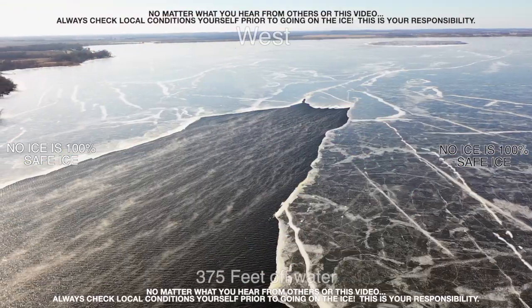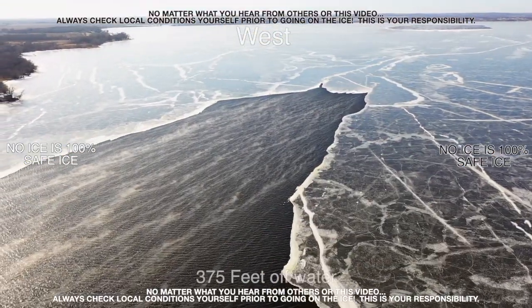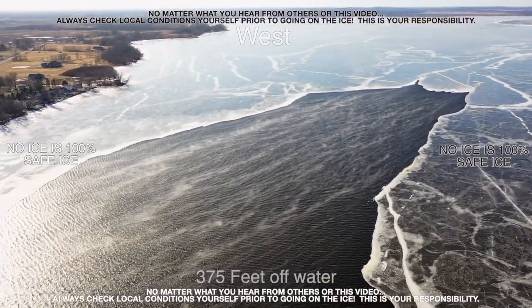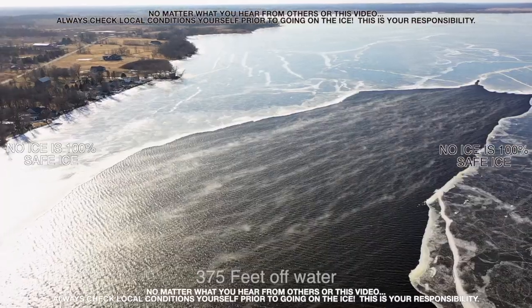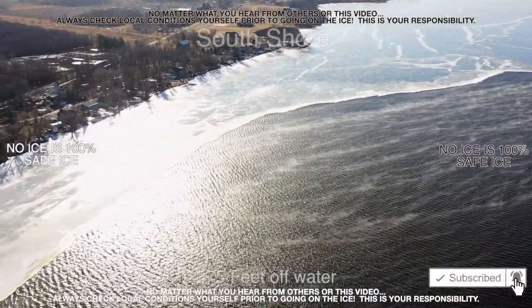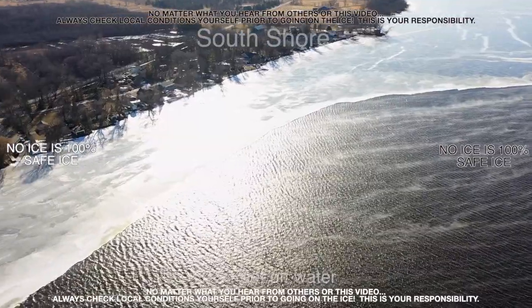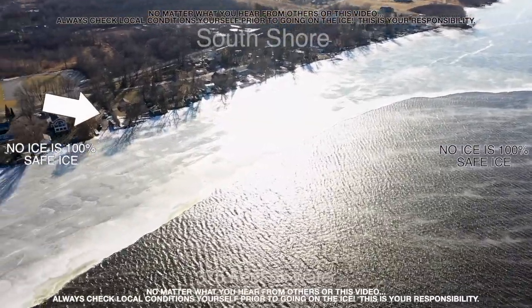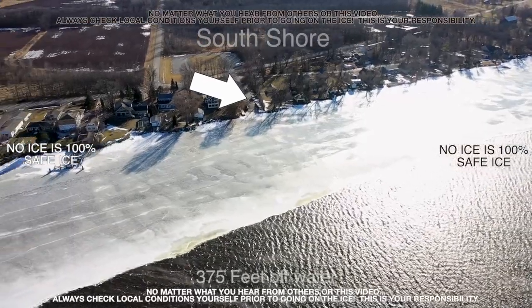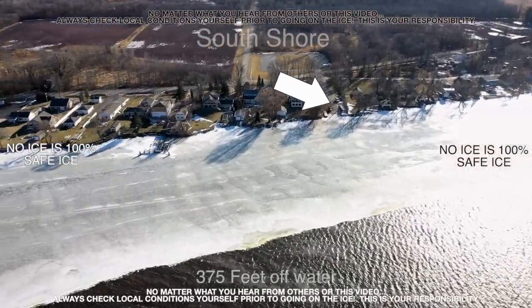On Poygan, we always start looking west. So that is the west basin of the lake out there. You can see there's more open water in the distance and water directly below the drone here. It was really windy. These were not ideal flying conditions, still fine for this drone. That is the public launch right there, and you can see that water is literally sitting right off the launch.